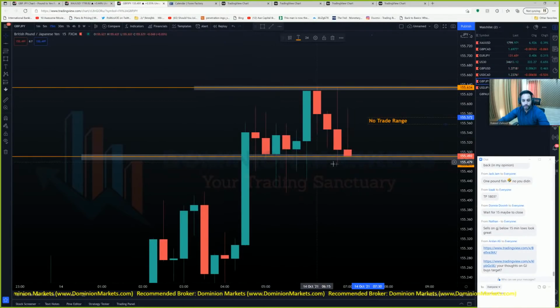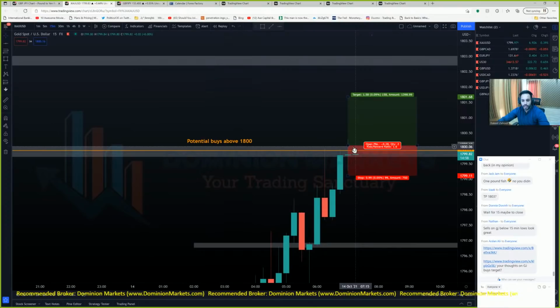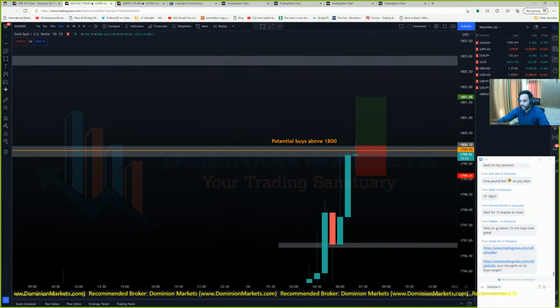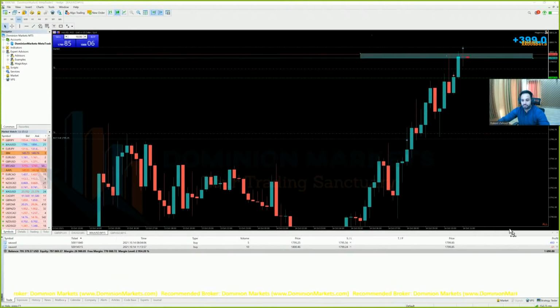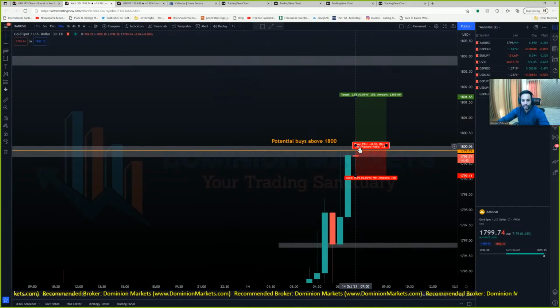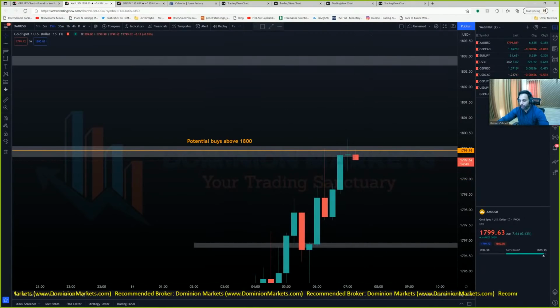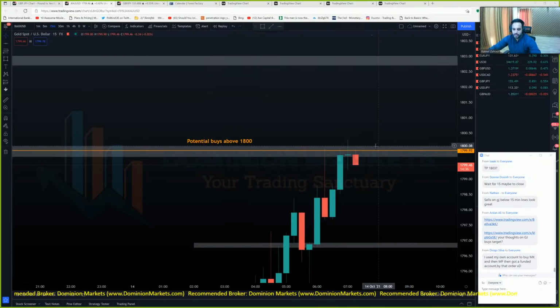Pound yen is also trying to break down over here. Ah, the 15-minute candle closed like this. Yeah, don't like it at all. Nah, I'll close it. I don't like it. It closed below that area, so not for me. It didn't close the way we expected it to close, so no, I'm going to wait for the 30-minute candle to close.